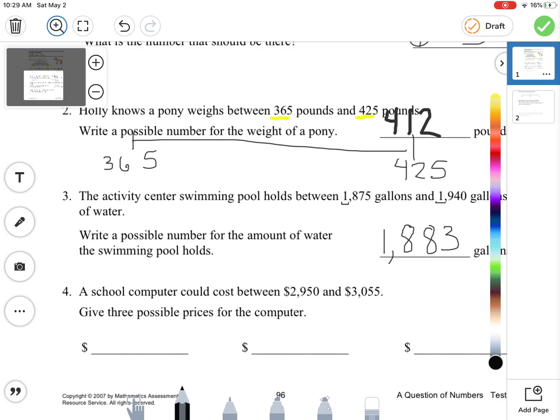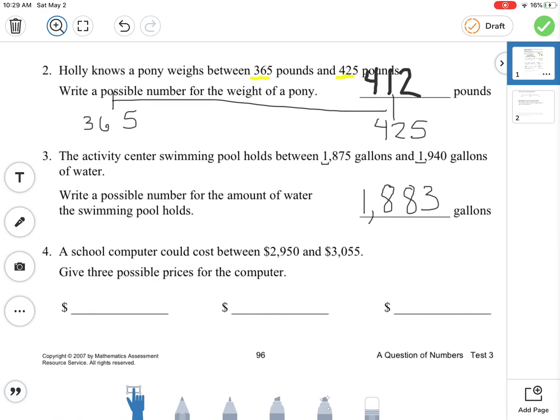And just a reminder that my answers are not the only correct answers. There are lots of answers here that could be correct. So you just really need to think about, if my numbers were on a number line, am I staying between the two numbers that have been given to me?